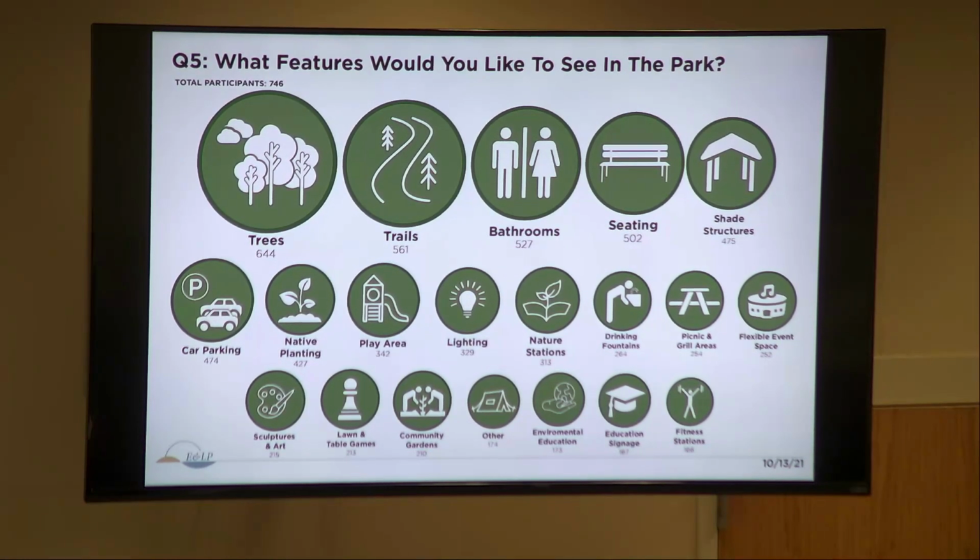So that's seating, bathrooms, trails, trees, and shade. The next tier of most popular programming that people wanted, car parking was the top of this tier. Again, people are concerned that there will not be enough parking for the site, so we're hoping to address those concerns. Native plantings and nature stations, ways to engage differently with the natural environment. Flexible space, open space, play areas were also popular. And then the third tier was more of some niche interests, and we still got some good responses on those too. Next.